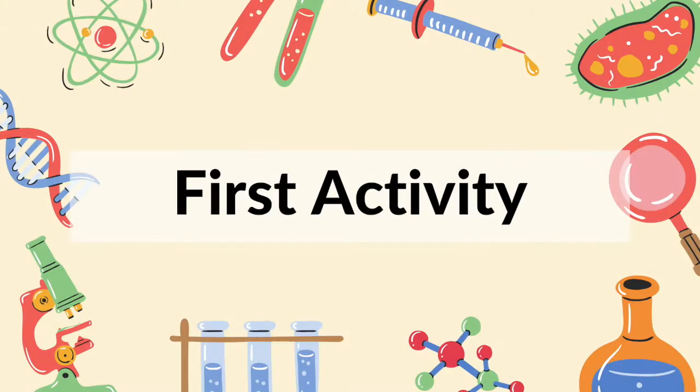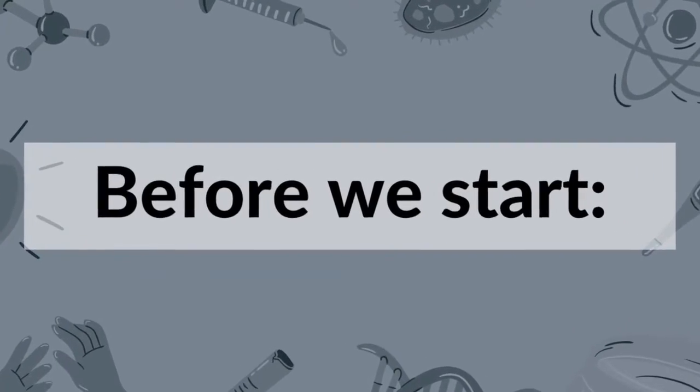We will learn about sound in two ways, through a sound and string activity and through a popsicle stick harmonica. The first activity we will be doing is a sound and string activity. Before we start, let's learn a little bit about sound and how sound works.